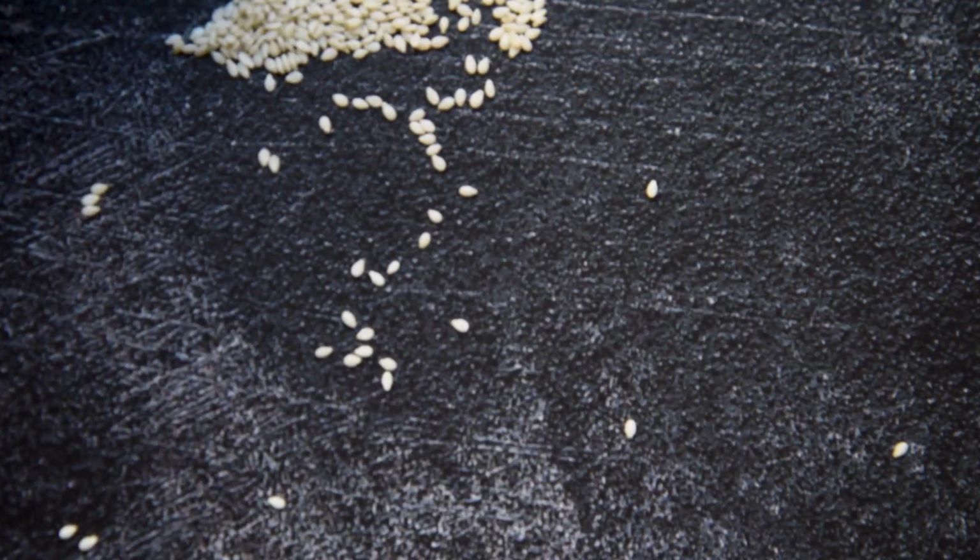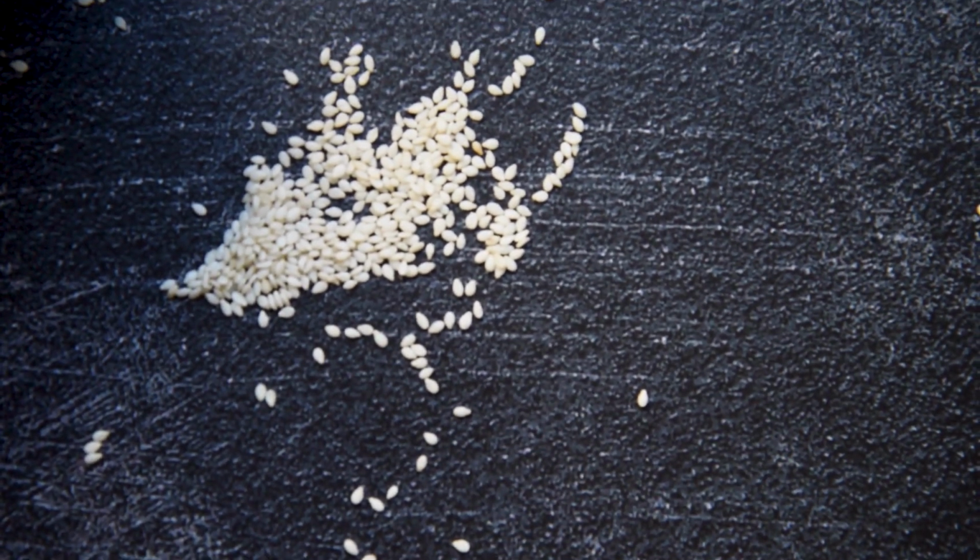Sesame oil is something that I thought I could live without for the longest time. And if you don't cook a lot of Asian food, then that's probably still true for you. I used to see sesame oil listed in recipes and think, well, if I use canola oil and some sesame seeds, it'll probably be exactly the same, right? Wrong. Sesame oil comes from sesame seeds, obviously.